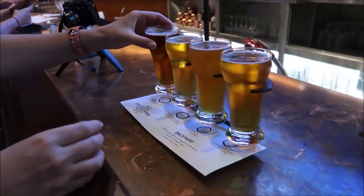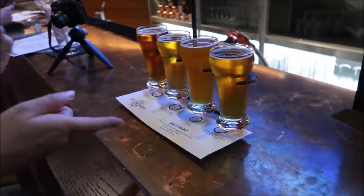The flights are 6 ounce pours, so you get four of them. So that's 24 ounces, and it's the equivalent of two regular sized beers. Not a bad price for $16. So it's just about $8 a beer. And I went with the Wonderful World of Wheat Beer. Jackie ended up getting the backyard, and I'm excited.